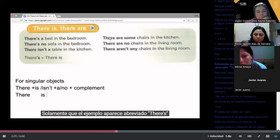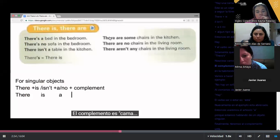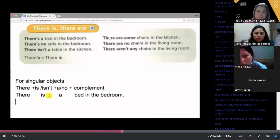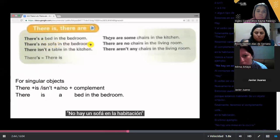On the example is contracted, as you can see, theirs. We will use the article a. The complement is bed, in the bedroom. We're going to do something similar with the next example. There's no sofa in the bedroom.